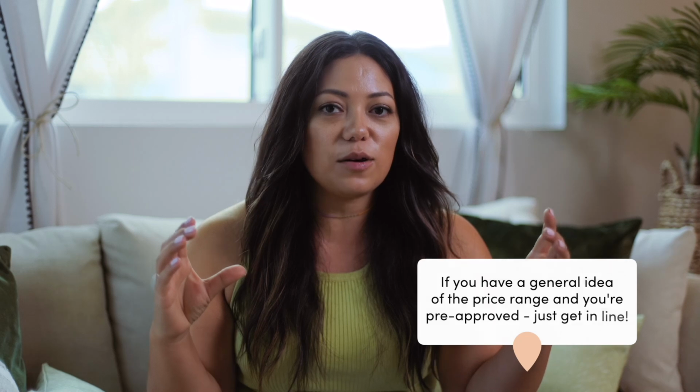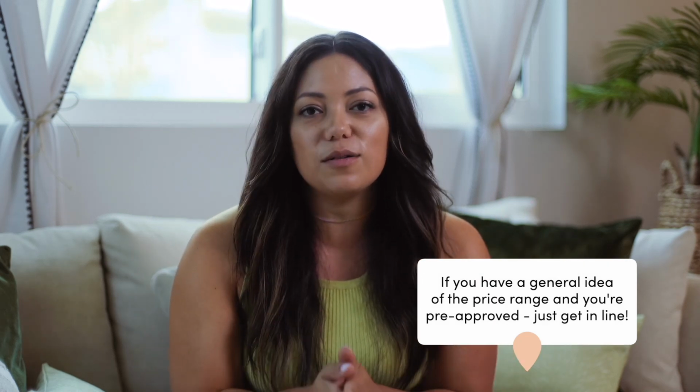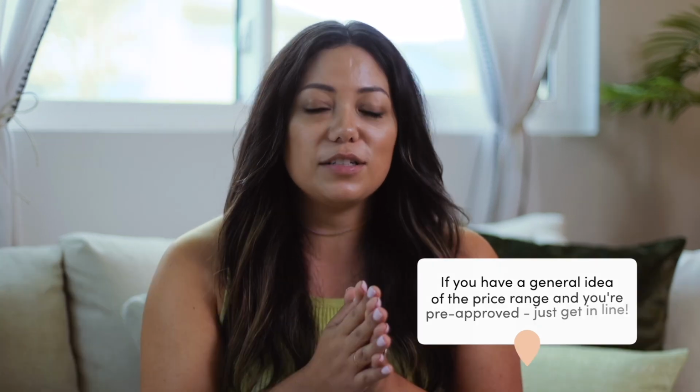So as long as you understand a general ballpark zone, and if you're pre-approved for that, just go in line, honey. Just get in there and you can always turn it down after you find out the total, but just make sure it's your safe zone, right? Make sure we're willing to go a little bit over, a little bit under, and we're comfortable working it out with a lender before you reserve a unit, obviously.